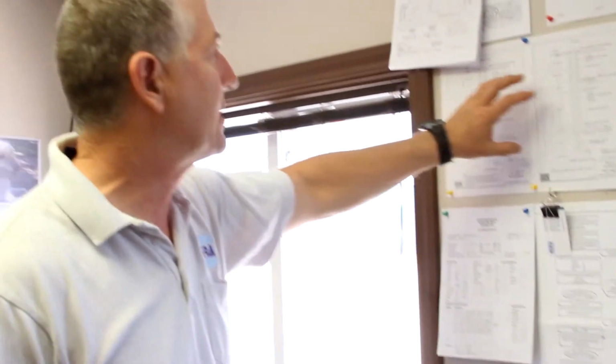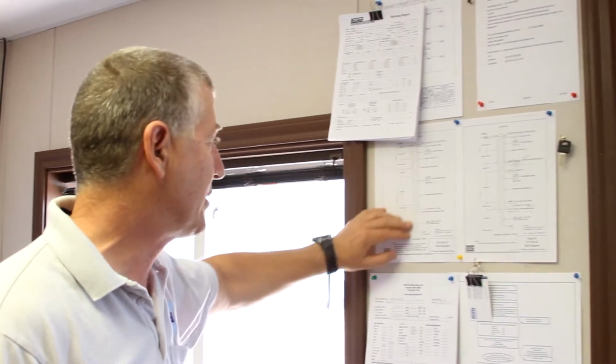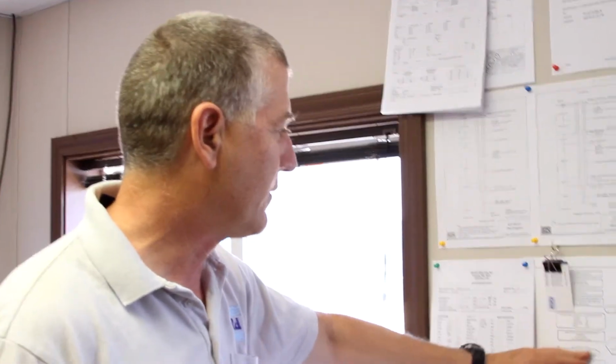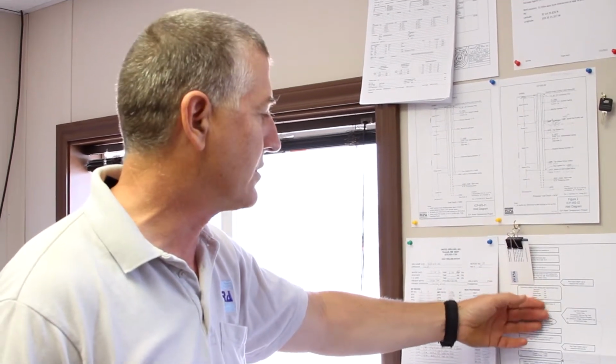These 2 diagrams here on the wall, this is an as-built diagram of the first well we drilled in January and February. This is a proposed design for this well, ICP WSO2. This is a flow chart that gives basically every step that will be used to drill and complete this well.